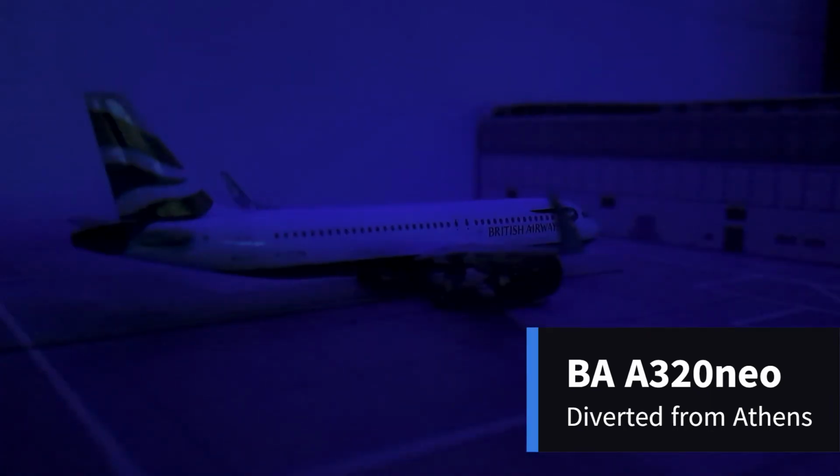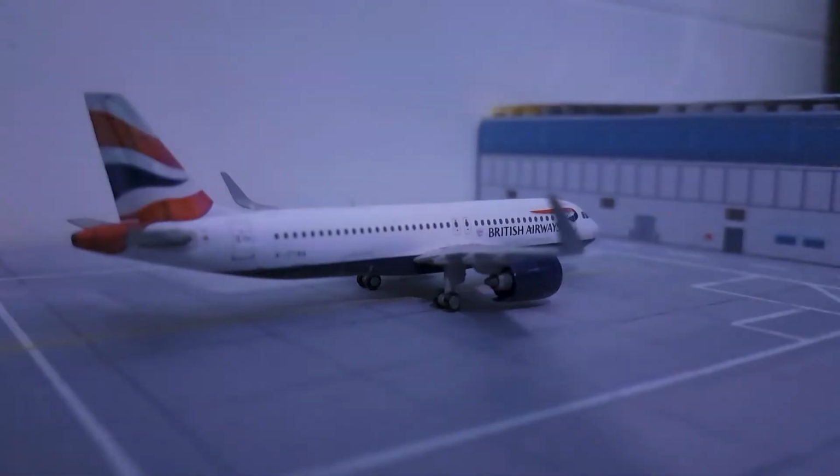So he is currently waiting to see if he's going to be able to head back down to Heathrow. And if it doesn't look like that's going to be possible, then the passengers will be disembarked and the delay process is going to begin, and then British Airways, I imagine, are going to want to fly the aircraft back down to Heathrow once the storm's over, so that it can continue normal operations.